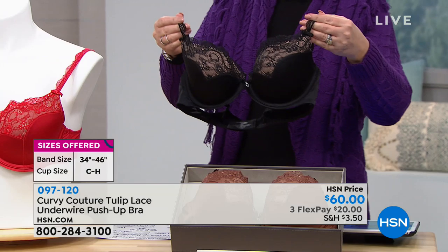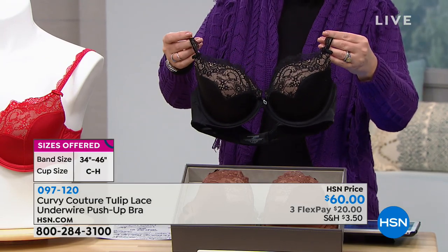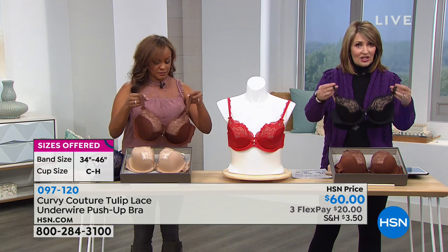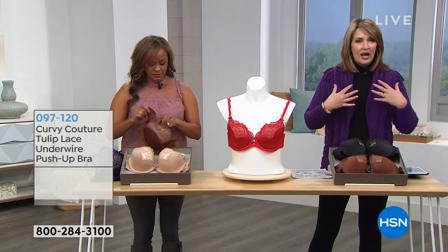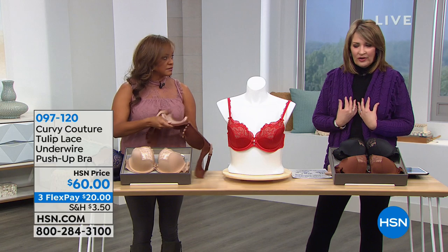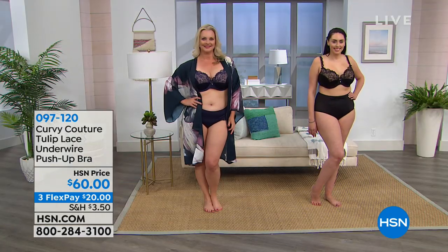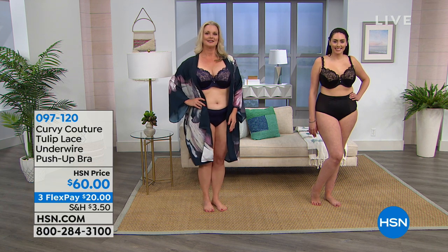It gives you such beautiful shape. It gives you wonderful lift. It's the most flattering bra, girls. It really does look like a million bucks on, and it's kind and gentle when you have it on. You feel such great support with this. It's the perfect way to, when you put this on, you almost instantly take pounds off.